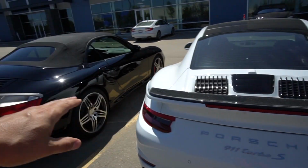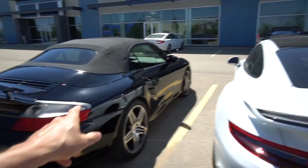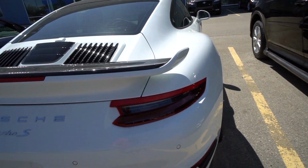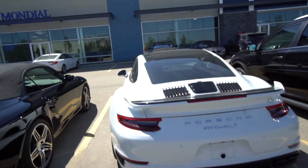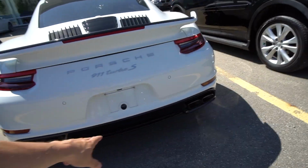You've got the wing. This one here has a hydraulic wing associated with it that commonly fails, and then you have another wing on this guy as well. You notice the tail lights are quite different as well. But all things considered, they're very, very similar cars. Obviously, you've got the double pipe on both sides, the quad pipe, same thing over here.